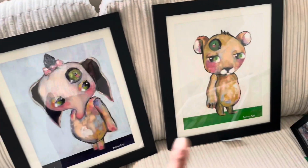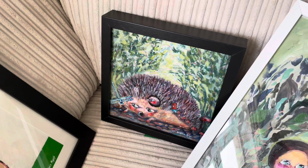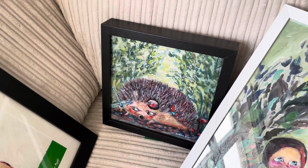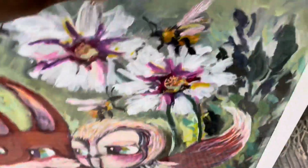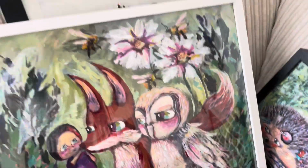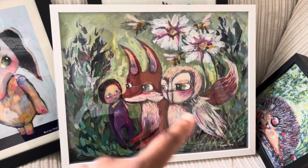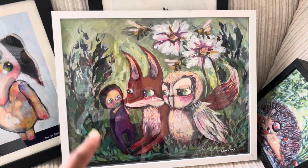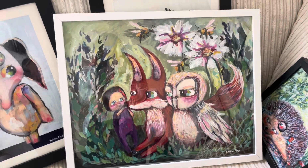And then these two characters. This is a more recent one that I've got here, this small one in acrylic, a mixed media. Then I've got this one, reflection from the windows getting in the way here. So I'll put it over here, and so I've got this one here as well with the fox, the owl, and this little child in amongst some plants.